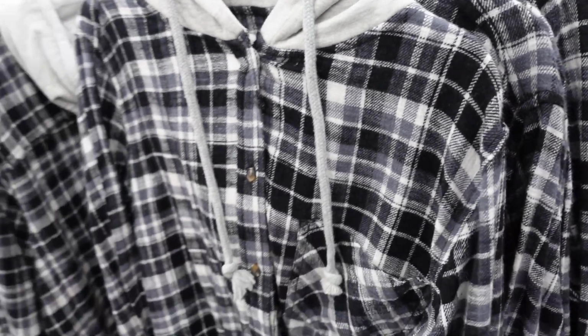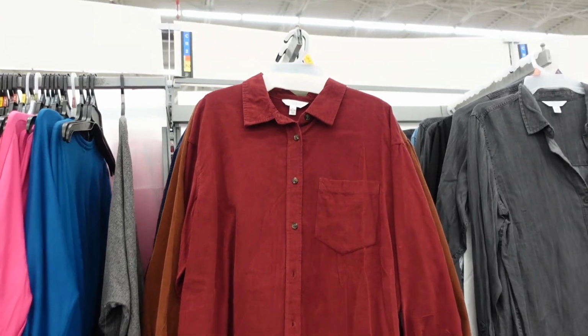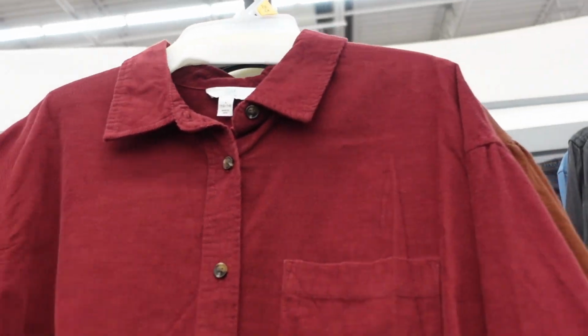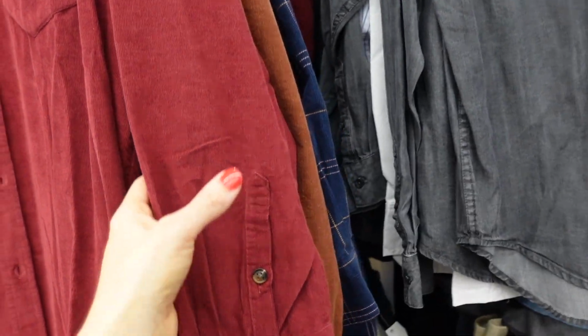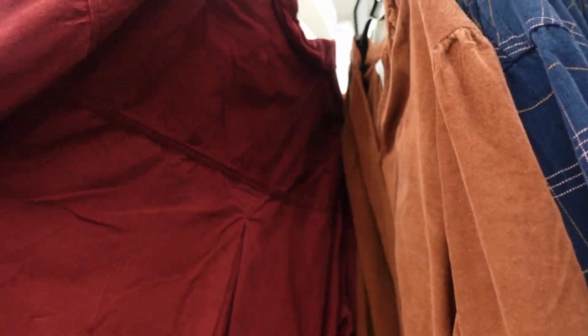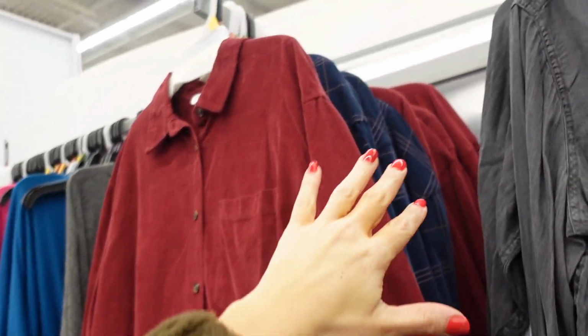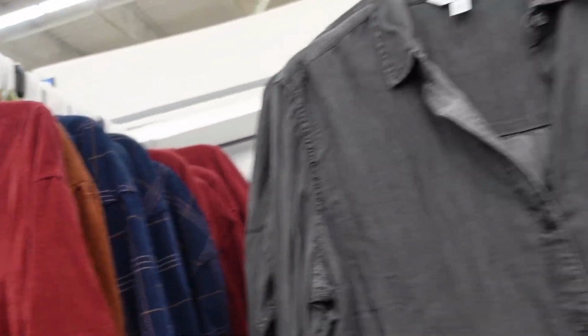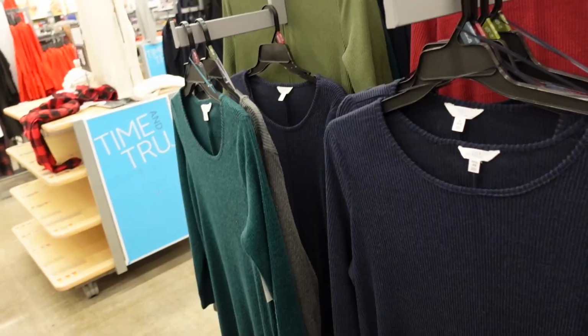They're going to be $17.98. A good one to dress up or down. I have this one in the burgundy. So it has a smaller collar. It's a full button down, the little pocket. Button detail on the wrist. The seam in the back. These are $19.98. In the burgundy, there's the brown, the blue. And then also in the listing is that denim color block.